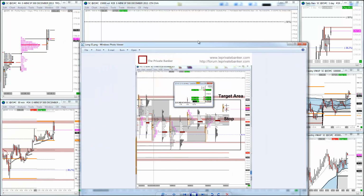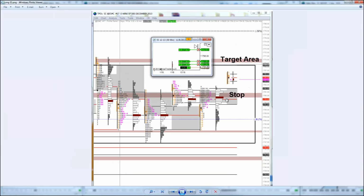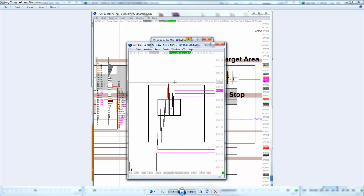So this is a screenshot of what I did at the time. I was looking for a stop inside yesterday's value and a target area of 70. At the minute, the current all-time highs on RTH are at 70.50. So until we break this level, this is a brick wall above us, and this market could have rallied through this with great conviction today. I was just looking to target this high. It made sense to me.